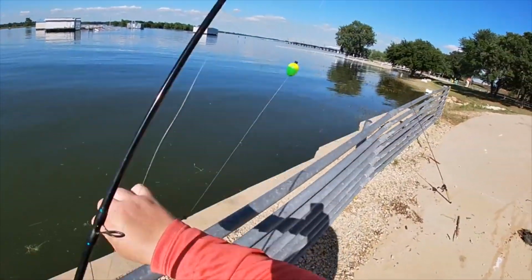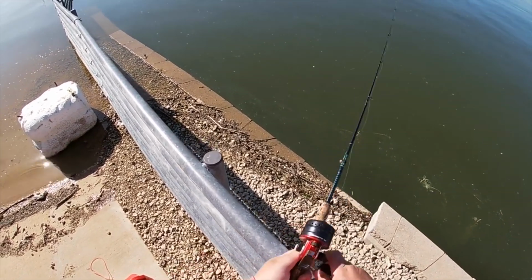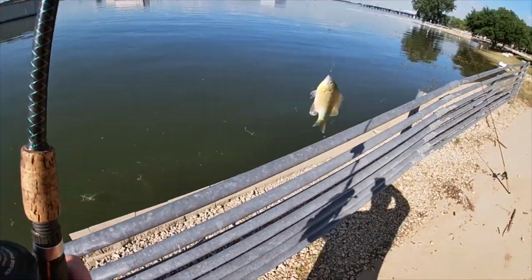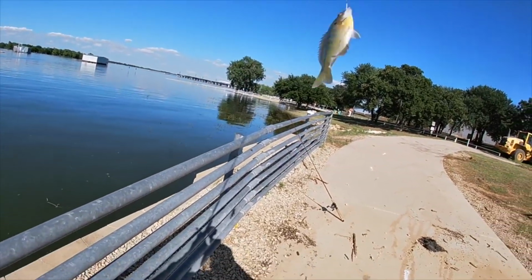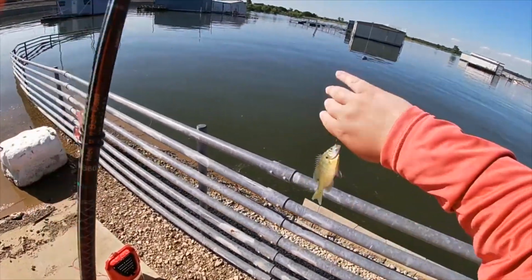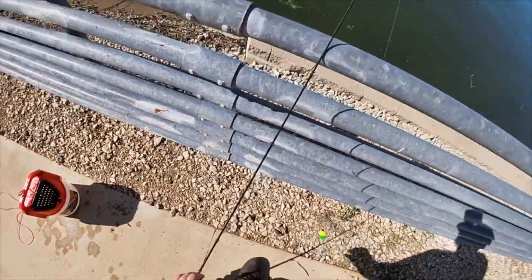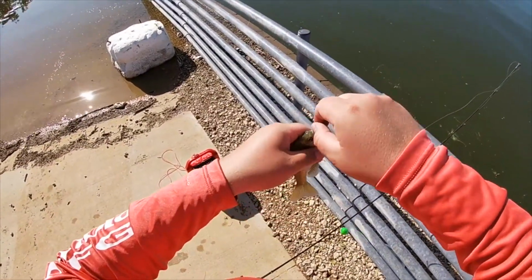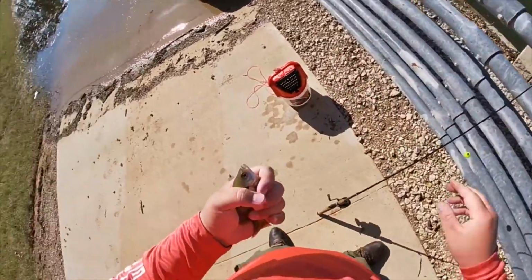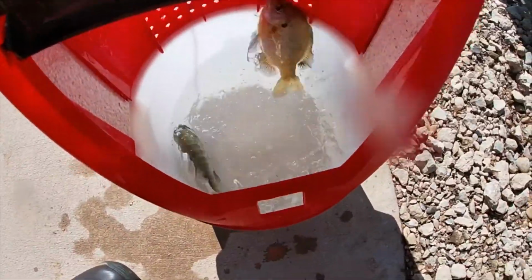Frisky bluegill. There's a bite. Another bluegill. That's a pretty one right there. He's got some stripes. The more bait fish we can put in that bass pond, the better. Go ahead and put him in here. Look at that, they are going nuts.